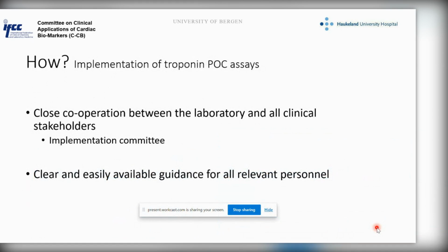How do we do it? I've already said this, but you have to work very, very close with the clinicians and the laboratories. I would suggest setting up an implementation committee who should first collect all the relevant data and information, and then set up a plan related to both the analytical and the clinical parts. There should be very clear and easily available guidance for the clinical personnel who will take the samples, analyze them and interpret the results, but also for the lab personnel who will maintain and quality assure the instruments.